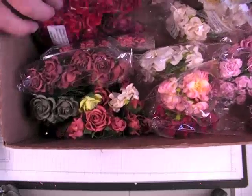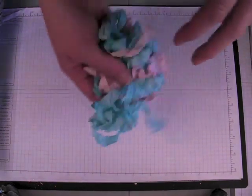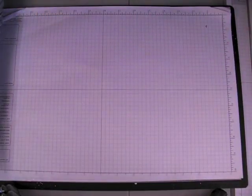I absolutely love the variety and selection of their flowers. And also with that is their seam binding. Now these are some that I've dyed and crinkled myself, but their seam binding, I just absolutely adore it.